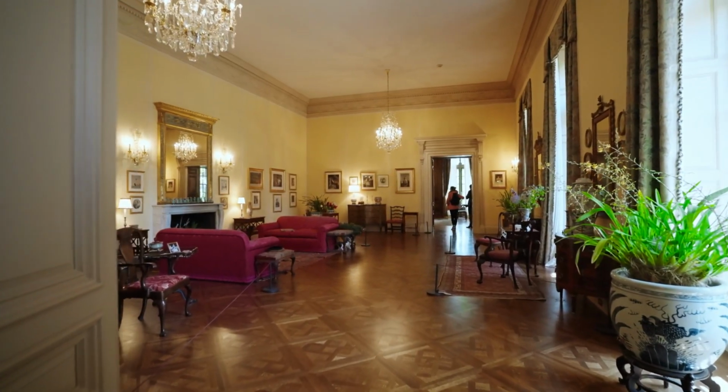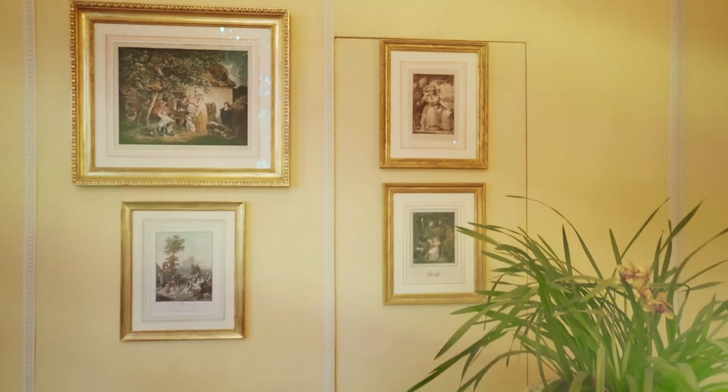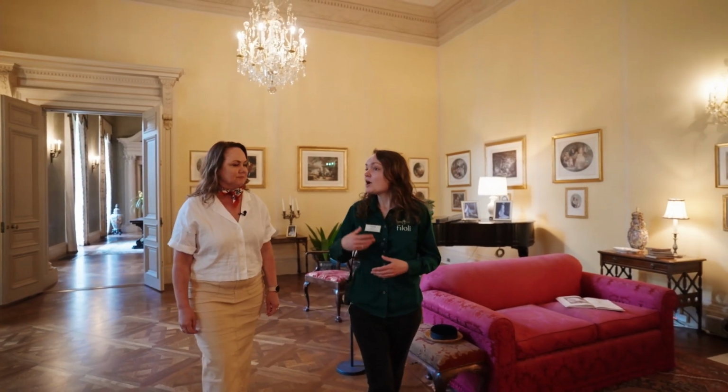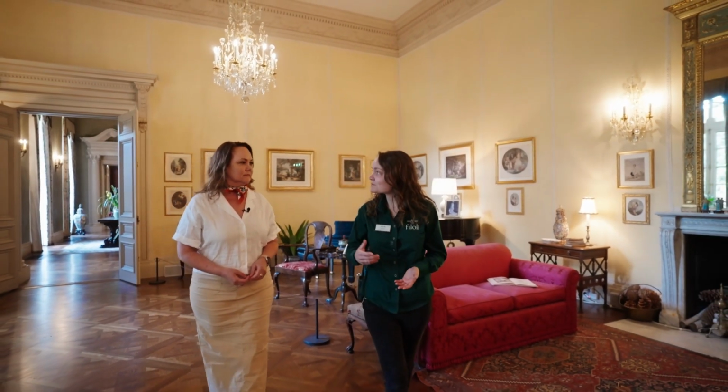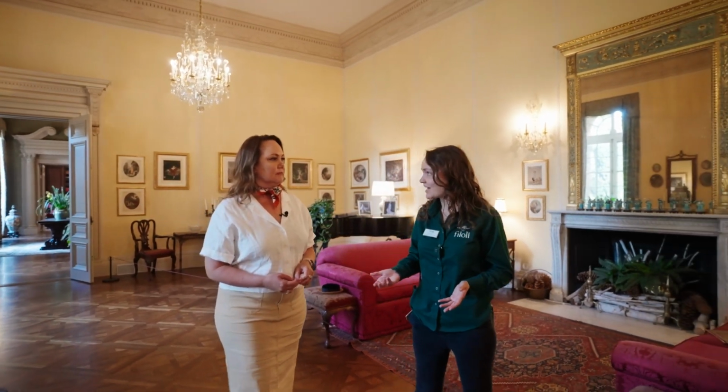So welcome to the drawing room. The drawing room? Is this where they used to paint art or something? They actually did. They would paint in here, they'd play music on the piano, but the term drawing room actually comes from the word withdraw. So this is a traditionally ladies' space inside the home.